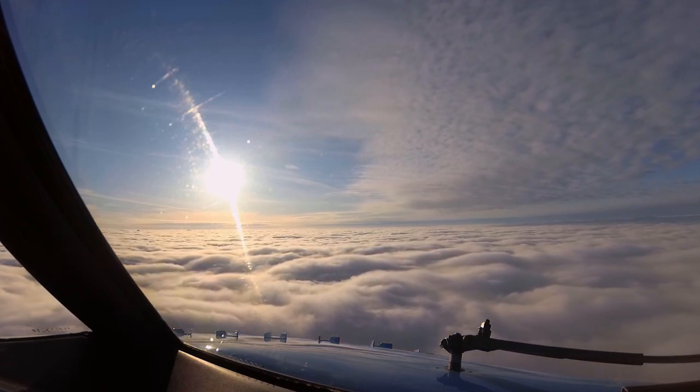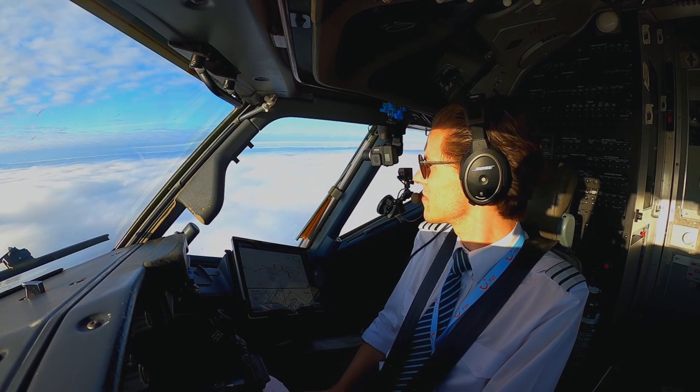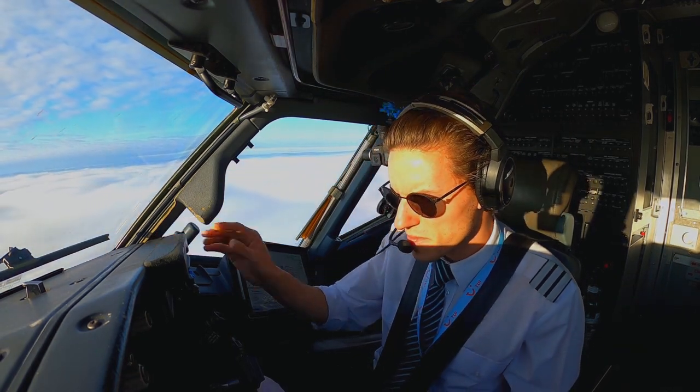Tower, good evening, it's Biscayne 6009, established ILS 28 left. Biscayne 6009, Lansing tower, runway 28 left, cleared to land. Runway 28 left, cleared to land, Biscayne 6009.